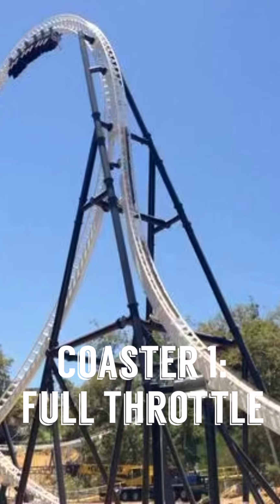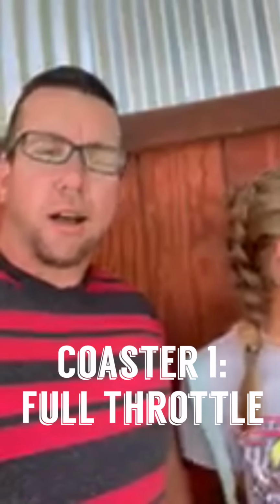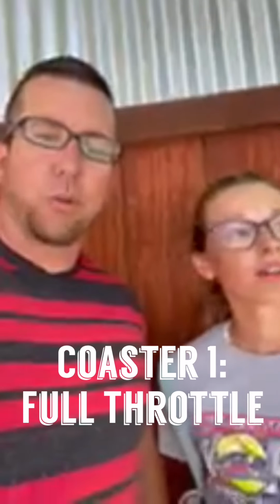So we're doing this a little out of order. We just got off of our first ride, which was Full Throttle. For those who are familiar with Six Flags Great America, the ride looks and feels a lot like Max Force. Same energy. Yeah, same color scheme, same ride vehicle, all that kind of stuff. To me, though, Full Throttle has a lot more elements. Still a good launch, but there's a lot more to it for me.